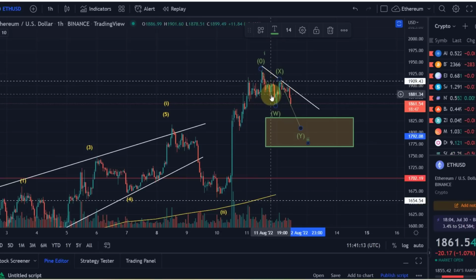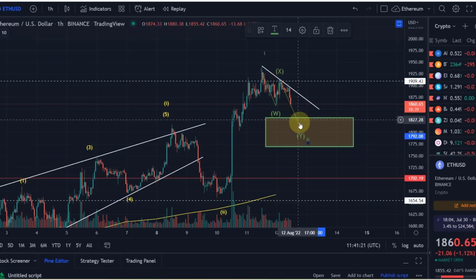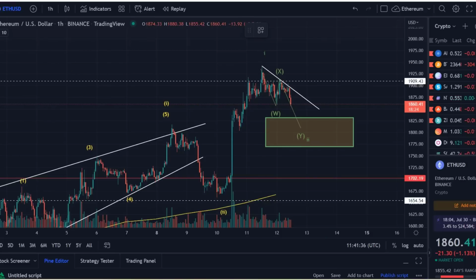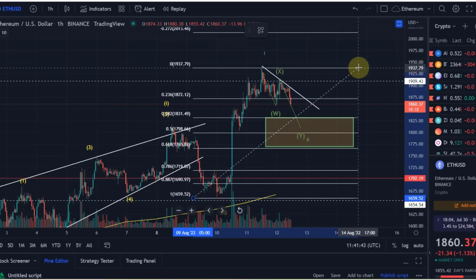It was looking like wave W had played out already, the connector wave X already as well, and that we were still heading down in a wave Y, which again is a 3-wave move in itself, going ideally into the region between 1832 and 1770. Again, we can just double check the Fibonacci levels on which this latest movement was based.